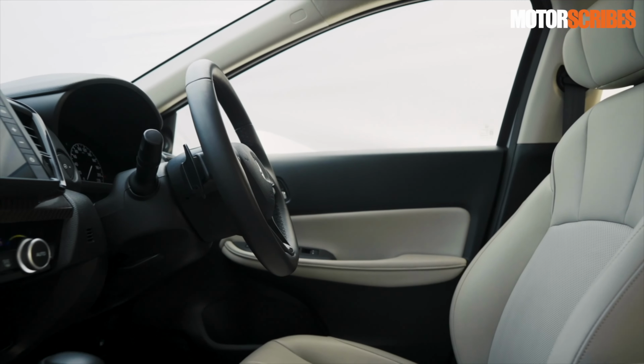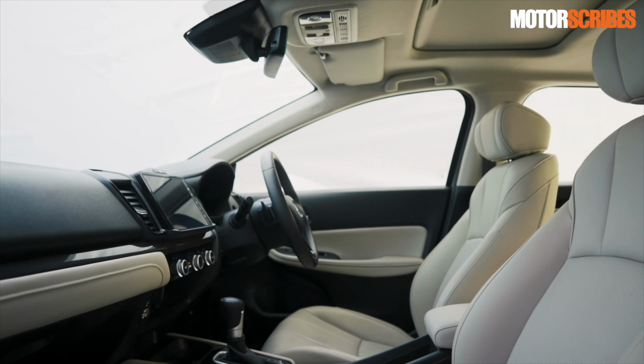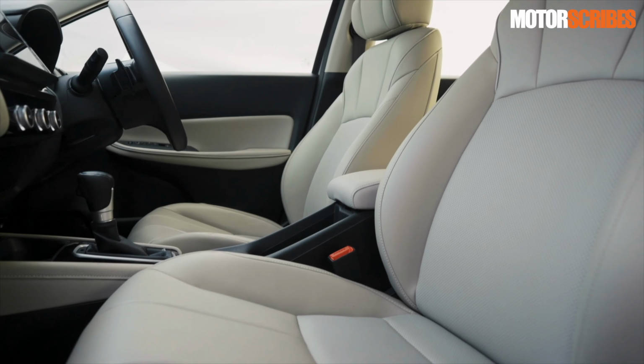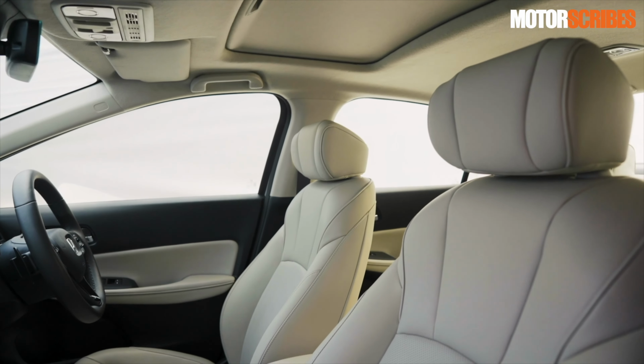Of course, the City remains nice and plush. It's got that sense of space and sense of grandeur that goes with it. And there's really no complaints in terms of space allocation and overall fit and finish of the cabin.